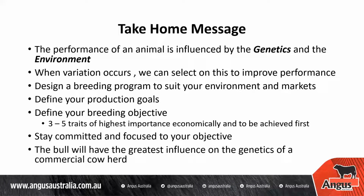So look, just some take-home messages on tonight's session. The performance of an animal is definitely influenced by genetics and the environment. That's a really key fundamental piece to understanding how genetics work. And when variation occurs, we can select on this to improve performance. We can then design a program to suit our environment and our markets that we're aiming for. We can create some production goals.